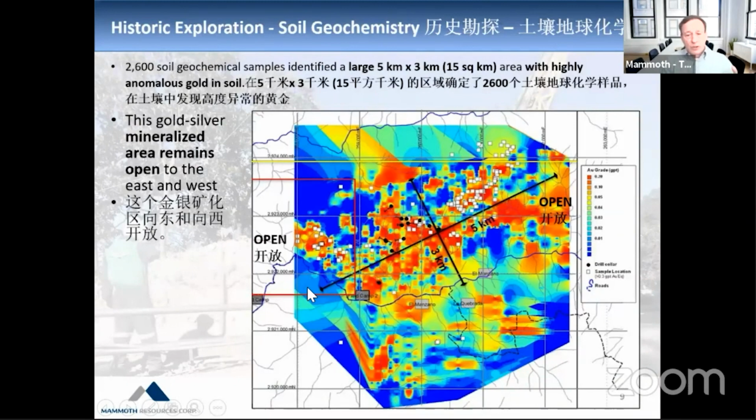So I want to walk you through a little bit of the history leading us to where we are right now and the results we have and why we're so enthusiastic about the potential of the project. One of the first phases of exploration is to do some soil geochemistry. Literally, you're sampling soil, dirt, and you're looking for remnant amounts of gold, which would be indicative of what would exist in the rocks below.